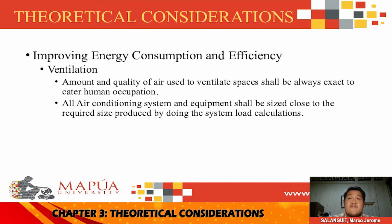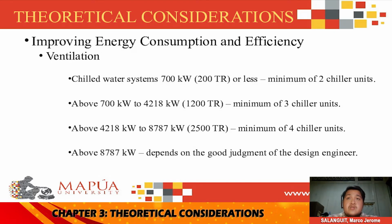So the next one is ventilation. The amount and quality of air used to ventilate spaces shall always be exact to cater to human occupation. All air conditioning systems and equipment shall be sized close to the required size produced by doing the system load calculations. So these are some samples.